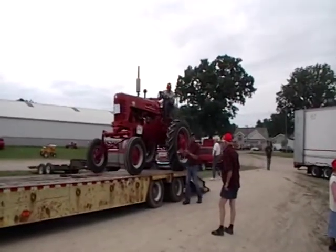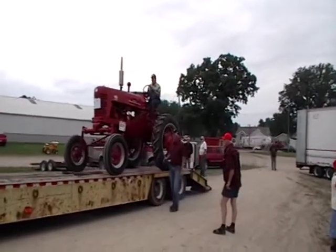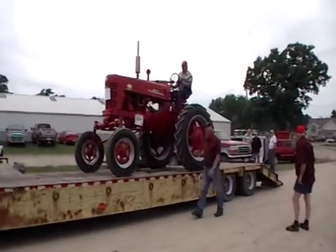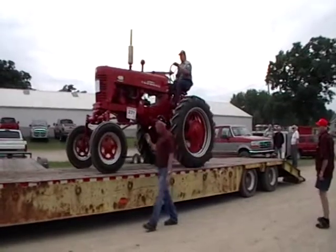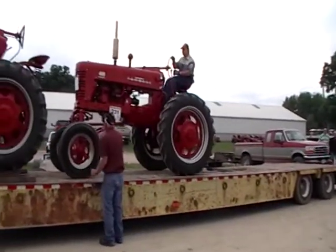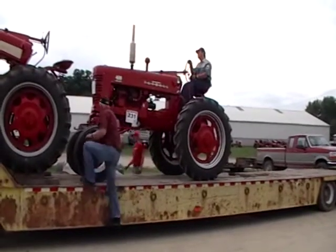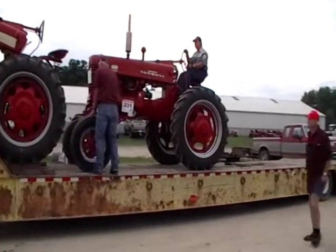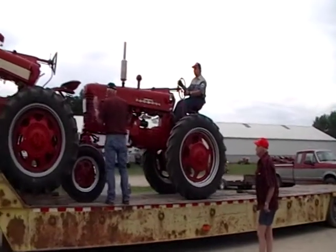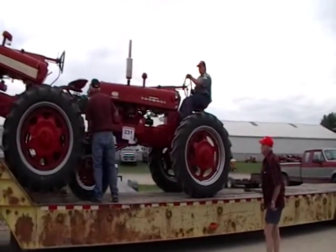Piece of cake. Just got to make sure that they, well, you know, I don't think a guy could do this alone. I think he'd be asking for trouble. You need a spotter to get you just, you know, to the right spot. Just the right distance from the edge. Oh yeah, just sneak him in there.